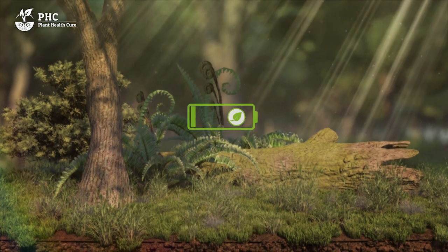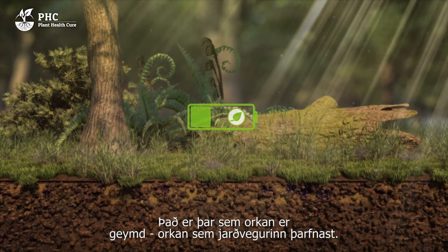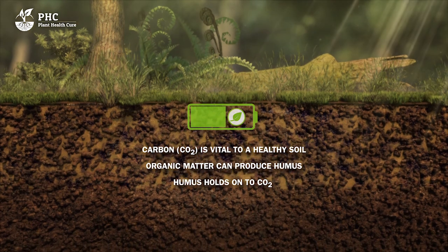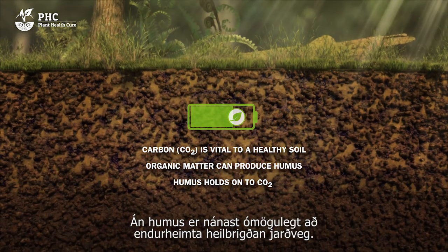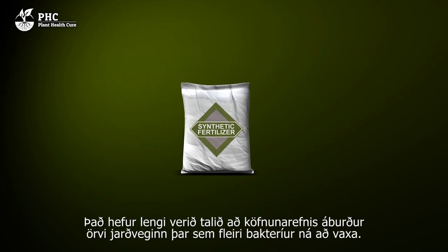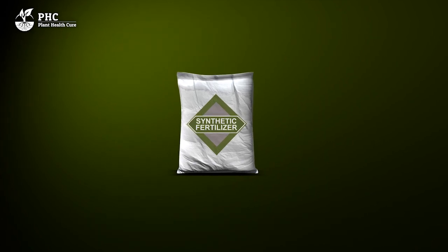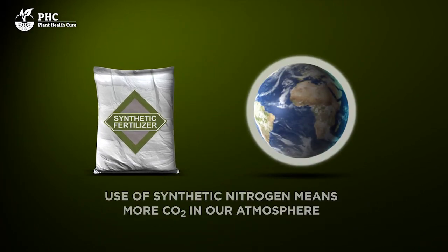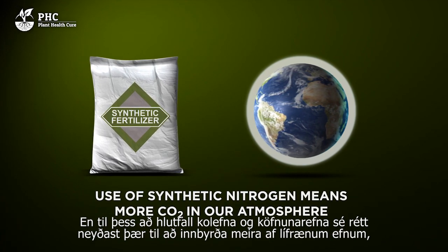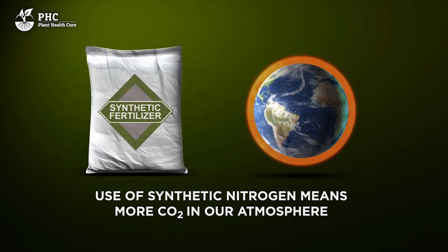You could think of humus as the battery of the soil. It's where the energy is stored, the energy that the soil life needs to do its work. Without the humus, it is almost impossible to achieve natural soil recovery. It has long been thought that nitrogen fertilizer stimulates the soil life as more bacteria are able to grow. But to maintain their carbon-nitrogen balance, they are compelled to consume more organic material, which then enters the atmosphere as CO2.